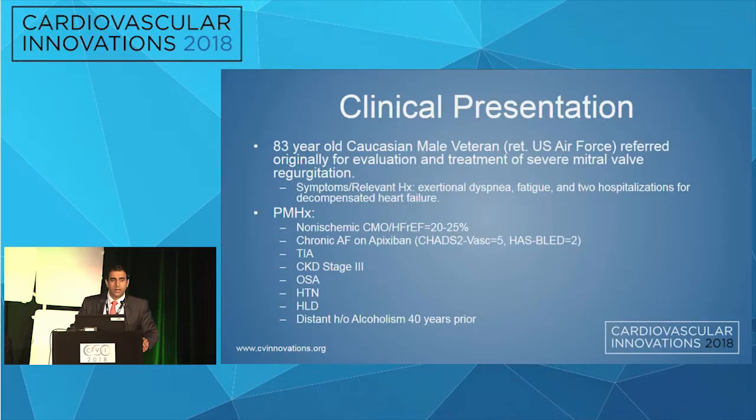So this is an 83-year-old Caucasian male veteran, retired U.S. Air Force, referred for evaluation and treatment of severe mitral regurgitation originally. Had exertional dyspnea, tremendous fatigue, prior hospitalizations for heart failure. You can see he has a severely reduced ejection fraction, non-ischemic cardiomyopathy, some CKD, chronic AFib on apixaban, his HAS-BLED score is 2, CHA2DS2-VASc score 5, and a distant history of alcoholism.